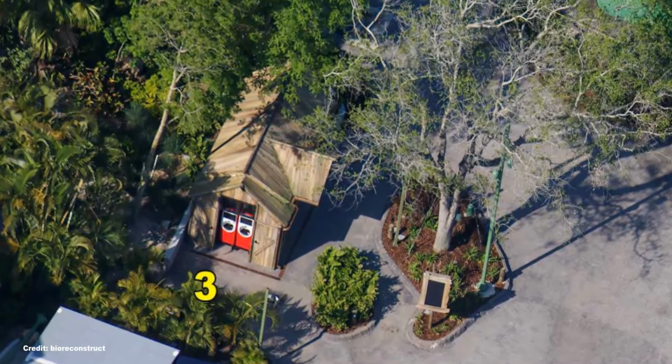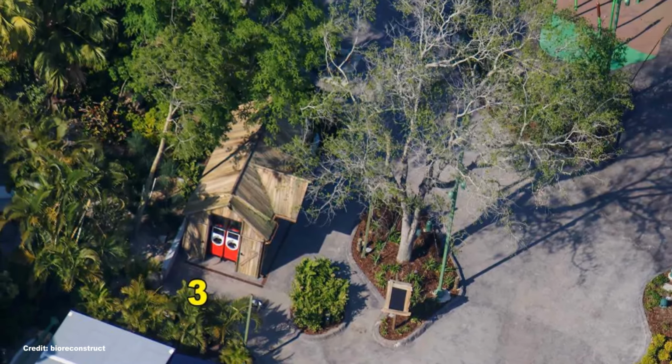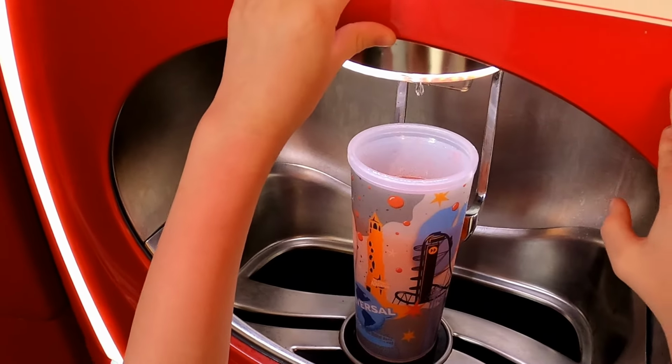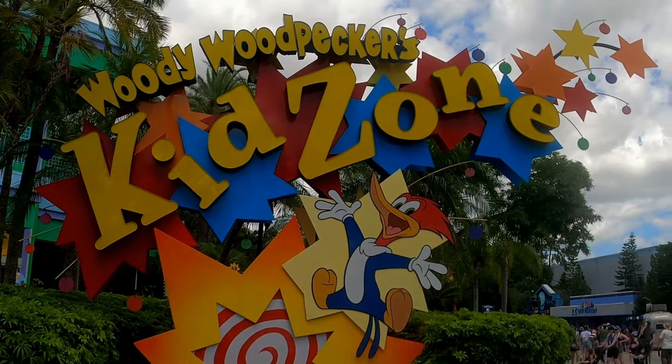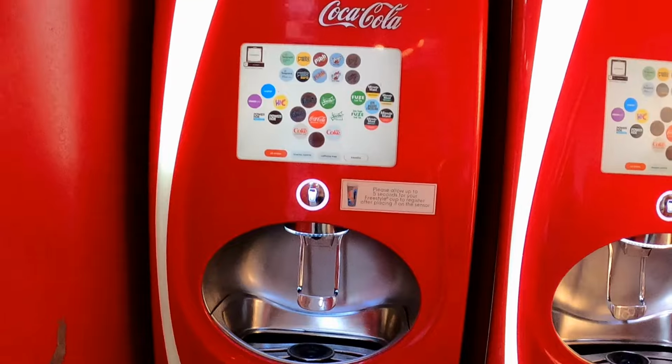At the new food stand called Swamp Snacks, 2 Coca-Cola freestyle machines have been added. This will be really nice to have more freestyle machines in the park. When it was Woody Woodpecker's Kids Zone, there were no Coca-Cola freestyle machines. The closest was at the Kids Zone Pizza Company, which really isn't too far away though.